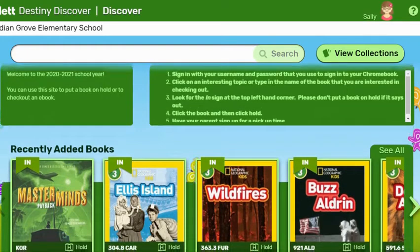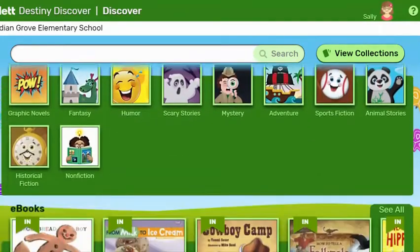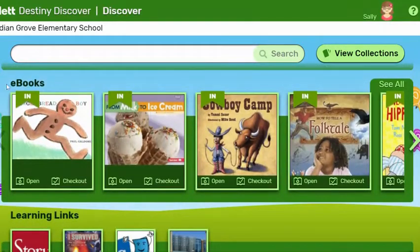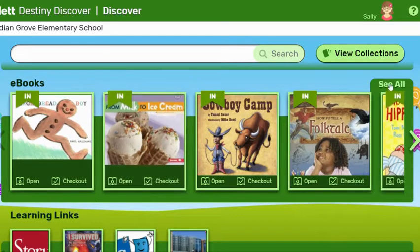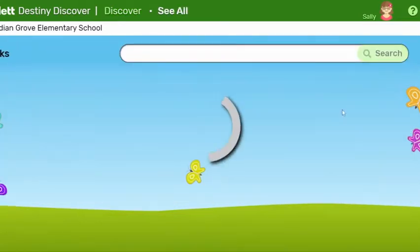So we're going to scroll down to eBooks. eBooks are right here. Because I'm not sure which book I want, I'm going to click See All. Right now, we don't have very many. We are in the process of buying some new eBooks, so you will see way more than 52 results soon.